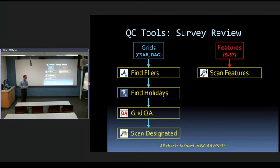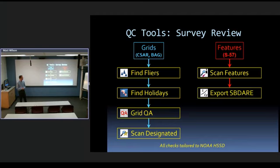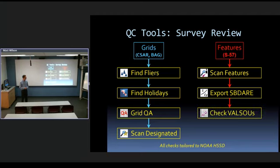For feature files, there's a function to scan features to ensure proper attribution. And then we have this function to export seabed area objects in the proper format for archival. And then finally, this is the one tool that uses both the grid and the feature file, because what we're doing is checking to ensure consistency between those types. You're checking to make sure that features all have proper representation in the grid with respect to depth and location. And then the most recent QC tool is called Submission Check.